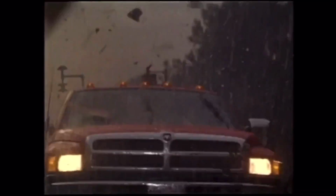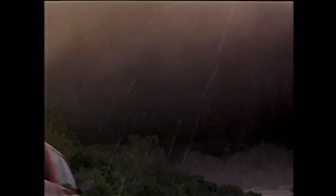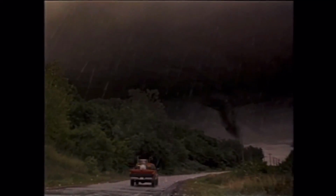The research is deadly, and the laboratory is nature itself.